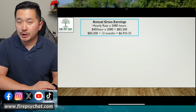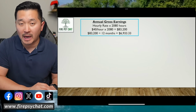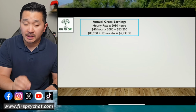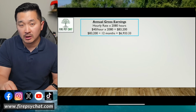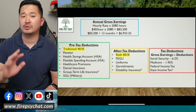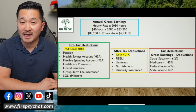You should know what your current marginal tax rate is and how your effective tax rate is calculated. And let me break it down for you. So your gross earnings are what you earn before taxes and deductions. If your hourly rate is $40 per hour, working 40 hours a week, then your annual salary is $83,200 and your monthly gross earnings are almost $7,000. And let's say you have healthcare, dental, vision, and other pre-tax expenses taken out of your gross earnings, and that leaves you $70,000 in taxable income.